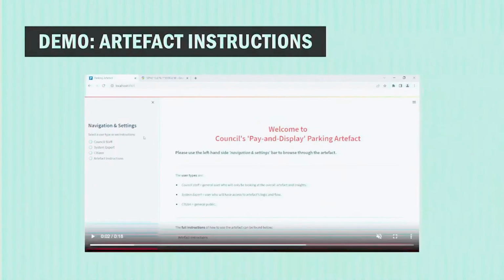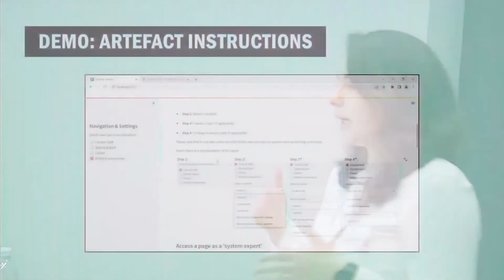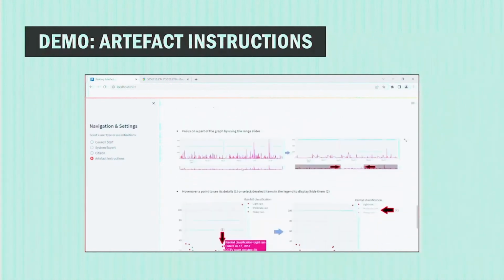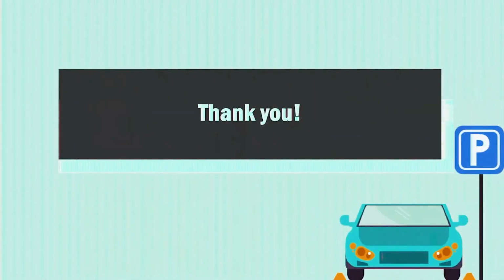So just lastly, as with any other artifact, I have artifact instructions. In here, I'm explaining the user types and what can be accessed under each user type. I'm also explaining that most of the graphs are interactive, and how you can use this interactiveness. And that is it. Thank you very much.